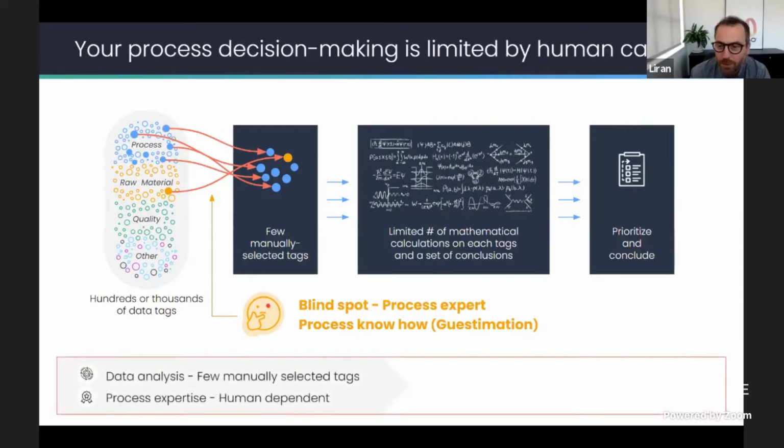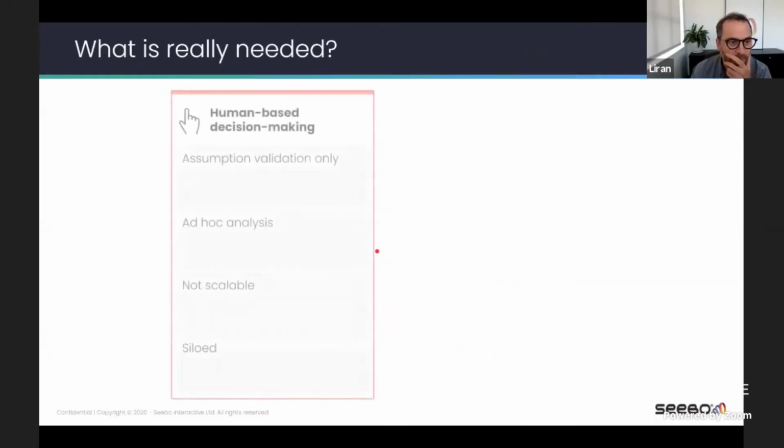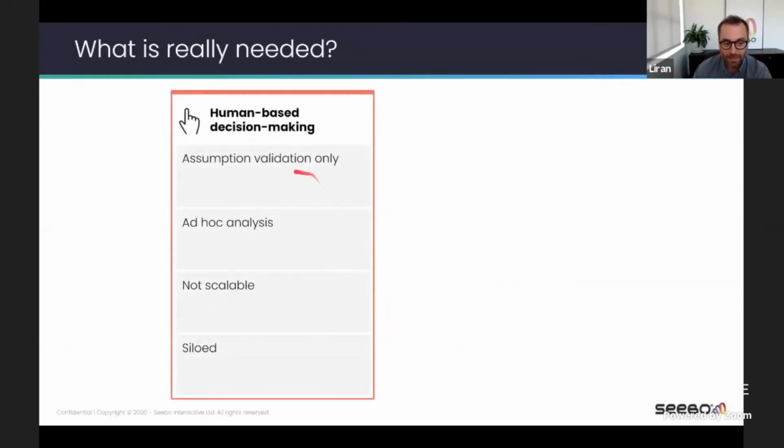So the work that humans are doing today, the data analysis, is done on a few selected tags, and it's human dependent. Different humans will get different results. It's an assumption validation only. It happens ad hoc only when we do it, and it's siloed. It's on a specific set of tags. So we understand the challenge: it's assumption validation only, ad hoc, not scalable, and siloed.